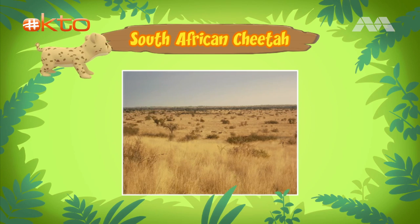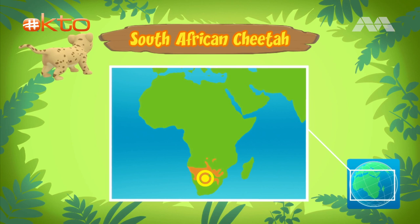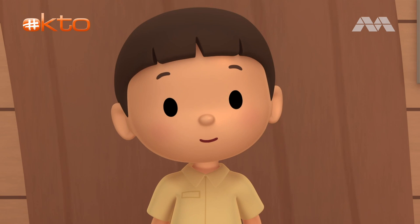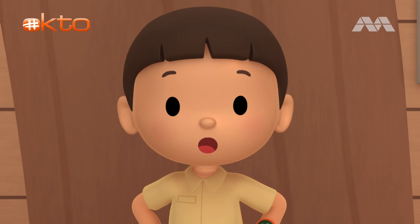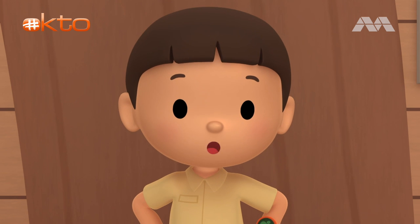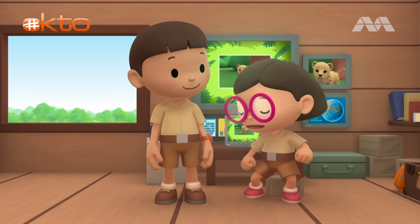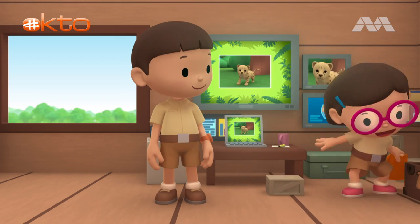By the way, South African cheetahs live in deserts and grasslands in South Africa. And the one you found comes from this place. The cheetah cub needs to be with its mother to get milk and learn how to hunt. We should return it to its home in South Africa. Come and join us. That's a great idea, Leo. See you downstairs.